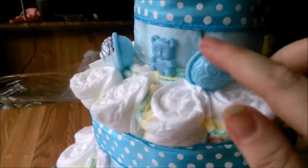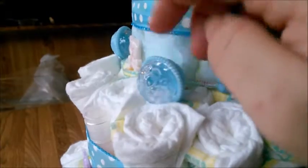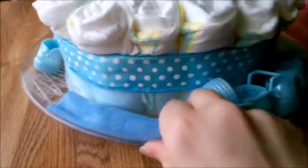Let's just take a look around the cake. And then I got some of these little things. They're rattlers. And it's almost Christmas. Can y'all hear it? That is so cute. Yeah, it's almost Christmas, but this is for a baby, honey.